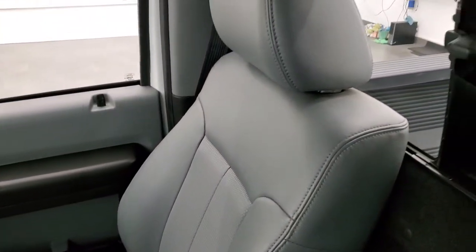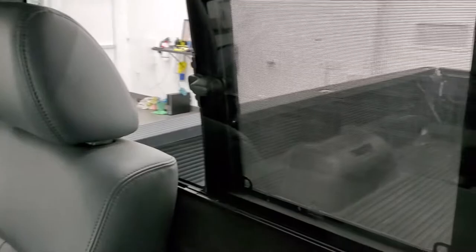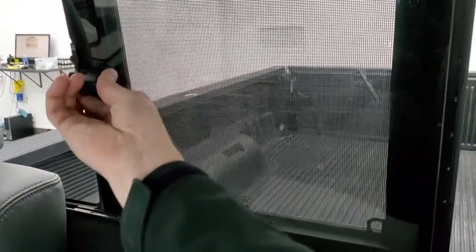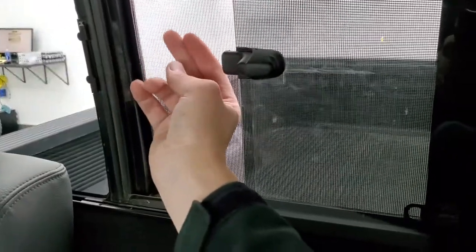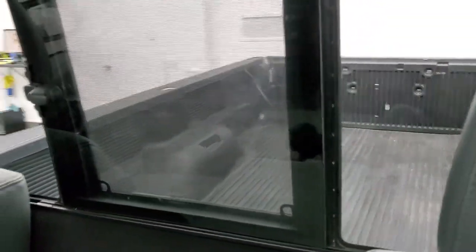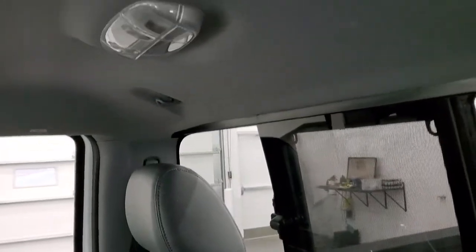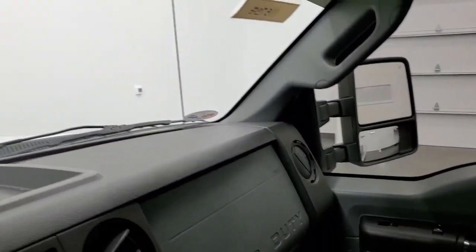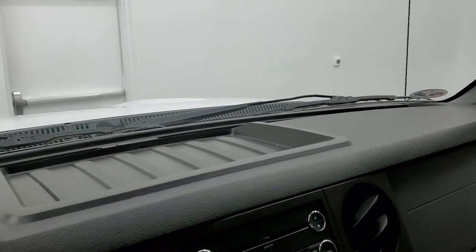Smells very clean inside this truck. I don't think it's ever been smoked in. This thing's kind of got a cool feature: they put a screen on the outside of the window here so that no bugs can get in, which is kind of neat. And the headliner is in great condition. It does have, once again, side curtain airbags. And that's all in really nice shape, as is the windshield.